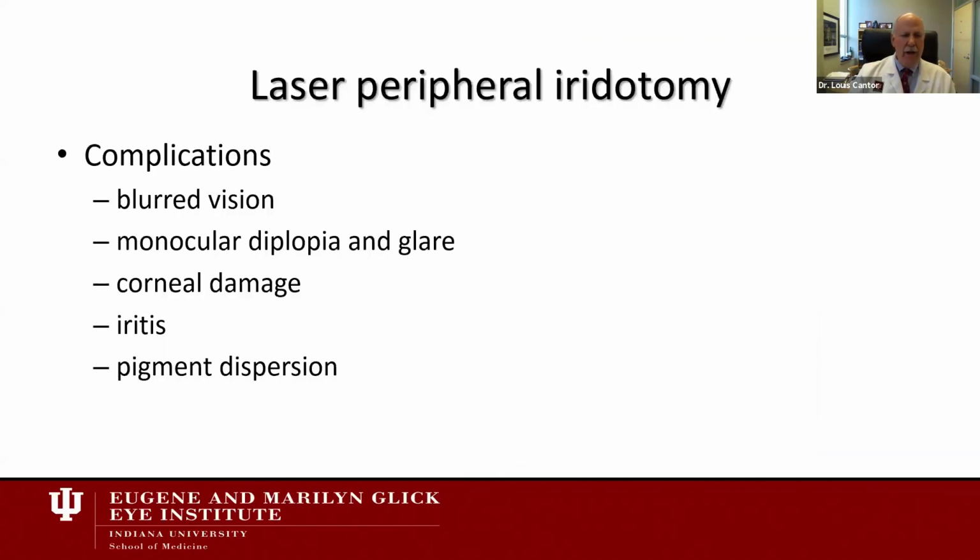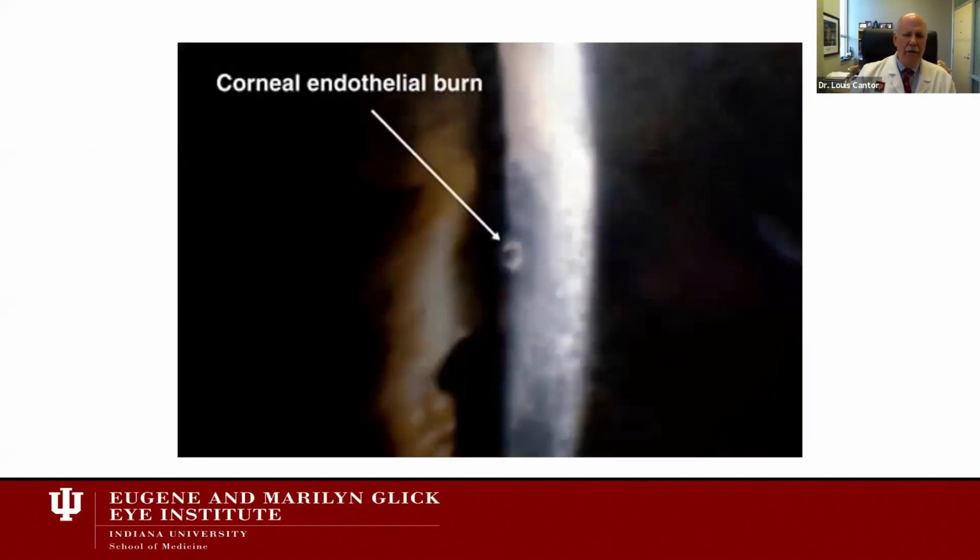Now, any laser can have complications with blurred vision, maybe some monocular diplopia from a second image, glare. If the chamber is too shallow or we're out of focus, you can damage the cornea, you can cause a little bit of inflammation and some pigment dispersion. But most of these are generally short-lived and not of significant consequence.